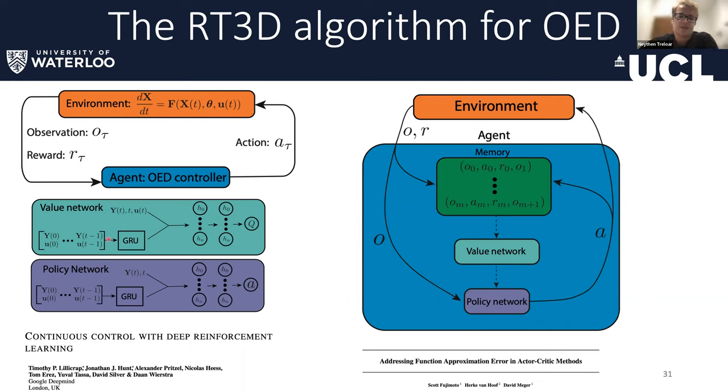So our value network and policy network look very similar, where we have a GRU layer to process the sequences, so the past things that have happened in the experiment. And this bit here, as well as the experimental measurement of the current time step and the time step, makes up our observation. And then the value network also takes an action and outputs the predicted value. And then the policy network looks very similar, but it doesn't take the action. So it just takes an observation and then outputs the action, which by the end of training should hopefully be close to optimal.